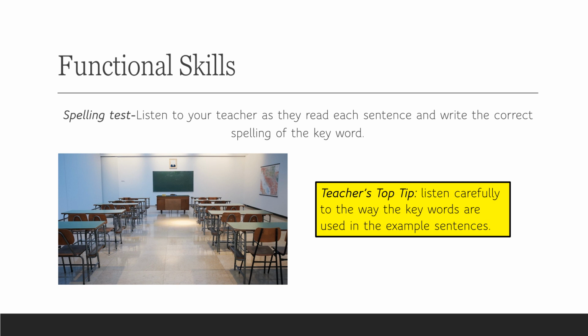Number 9. The teenagers love films, so they're going to the cinema on the weekend. And the key word I'd like you to focus on and try to spell is there. So here's a sentence again. The teenagers love films, so they're going to the cinema on the weekend.